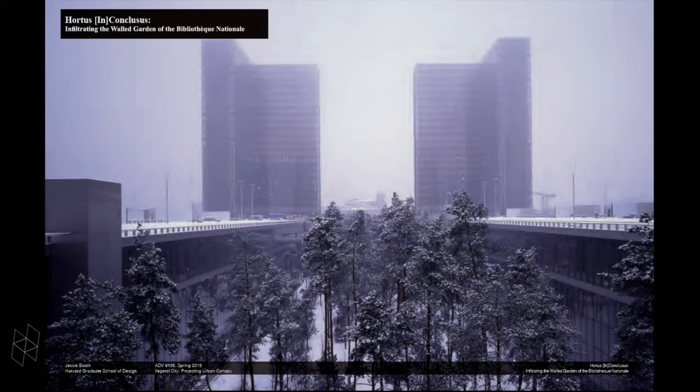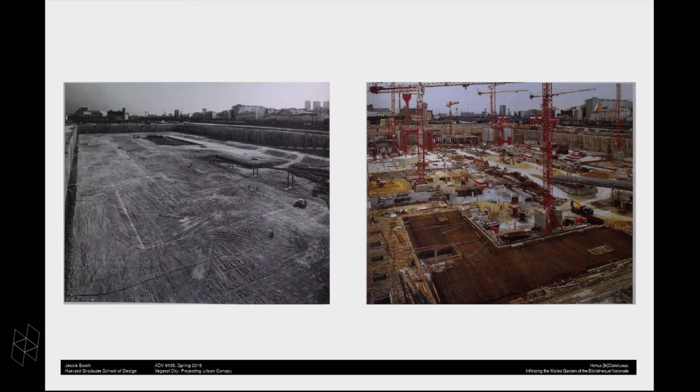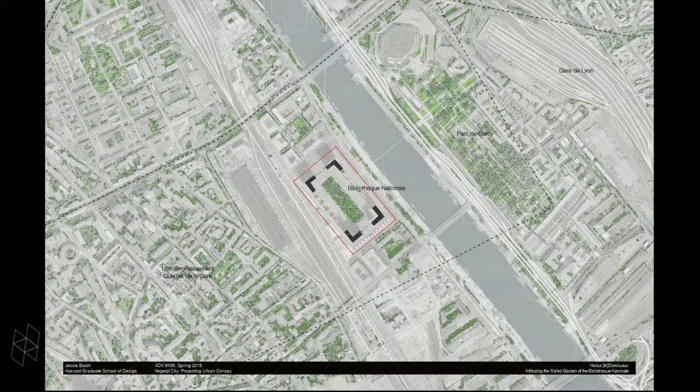Dominique Perrault's Bibliothèque Nationale, which conceived of a pine forest in the middle of the city. Is that a good idea? And is it even possible? So it's certainly, from these photographs, you can imagine that the courtyard that's made by the formation of the building is not connected in any biophysical way, below grade at least, to any other living part of the earth. It's a terrarium, if you want.